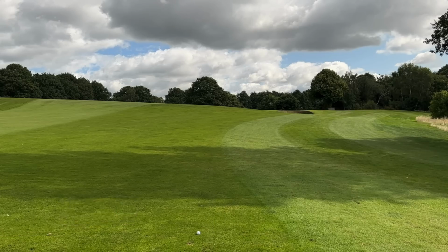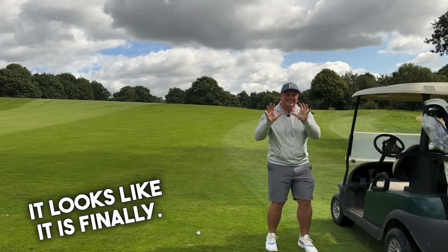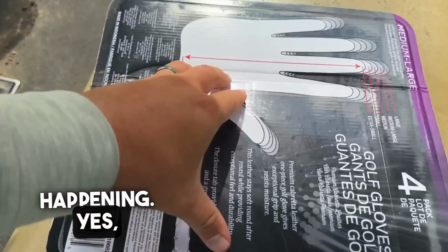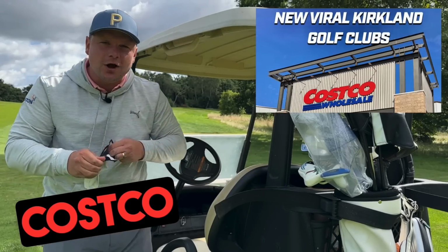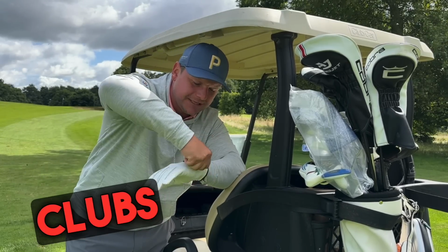Everybody remain calm. I repeat, everybody stay calm. It looks like it is finally happening. Yes, that is right. COSTCO are releasing golf clubs, and I know COSTCO have released golf clubs in the past.